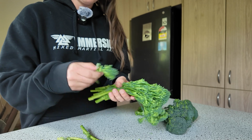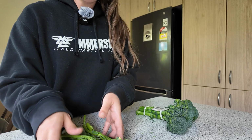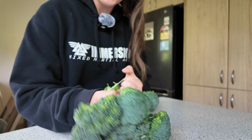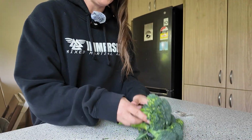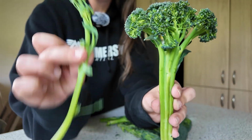Let's do the Asian Grocer first. 15, 16, 17. Okay, so quite a few for the Asian Grocer. It's a pretty decent sized bunch. Now let's look at Coles. Feels a little bit older, but the pieces are actually kind of bigger. So look at that in comparison to the individual stalks. The Asian Grocer. Coles, Asian Grocer.